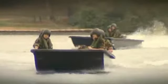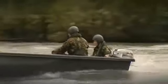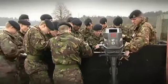As a combat engineer, you'll get to learn how to operate assault boats and outboard motors, into neutral, shallow water, as well as learning the rules and regulations of waterway travel.